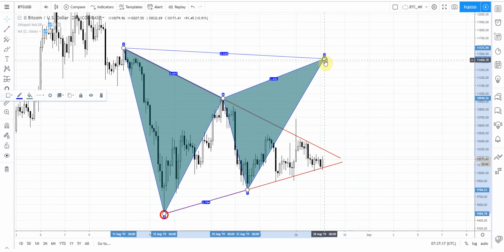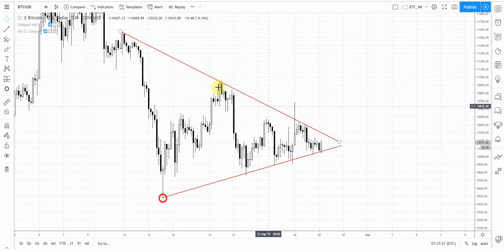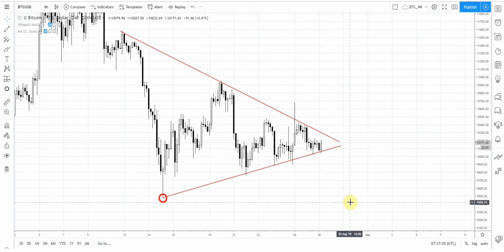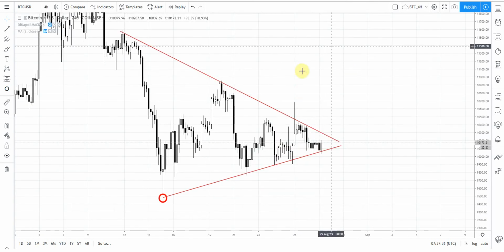And now everything stands in relation to this triangle. Once the market breaks it down, this could be a bearish development, at least an ABC reaction to the downside, returning right back down to the 90 even lows, forming the butterfly that we have here on the daily. An upward breakout could suggest the pattern that we have just discussed.